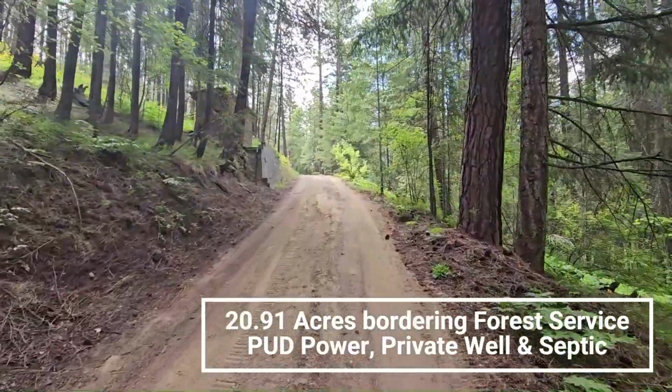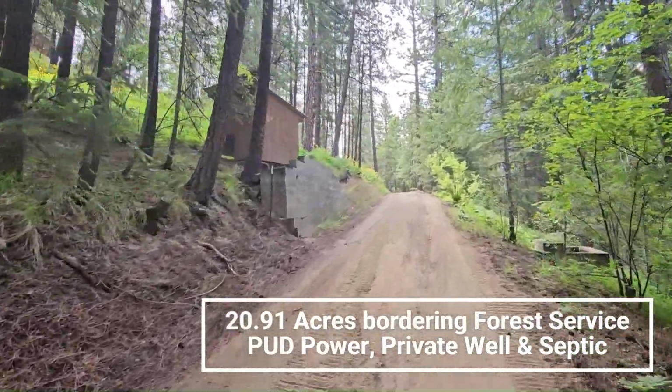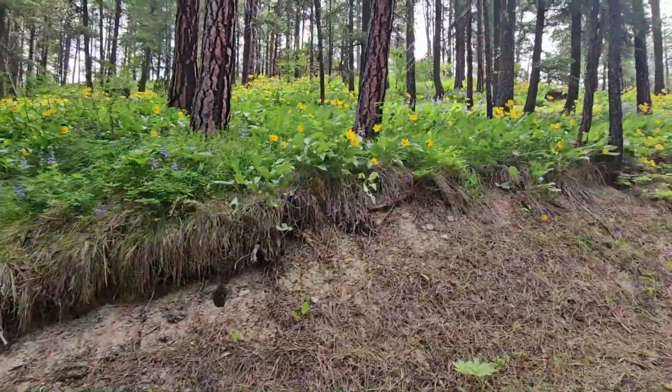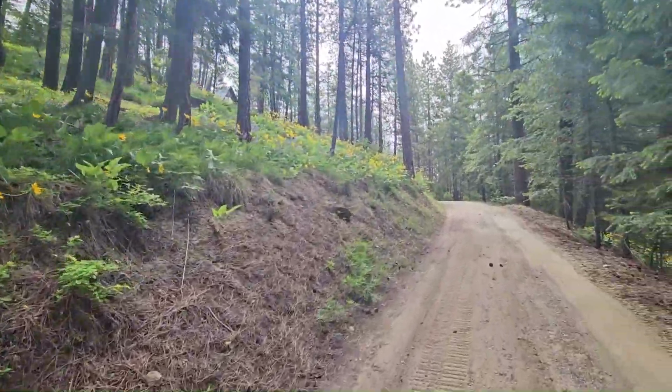Despite the seclusion, you do have PUD power. You've got a private well and a 2-bedroom septic system. This old building on the left here is a decommissioned water system. It's the way the cabin used to get water until the sellers put in their own private well. You can see it's a beautiful time of year with the balsamroot and the lupine out.